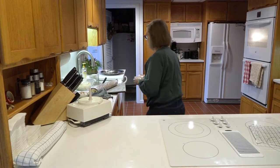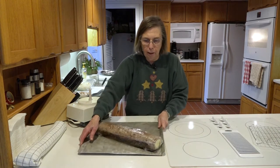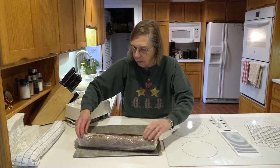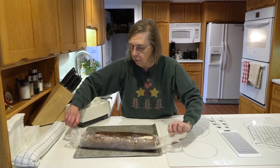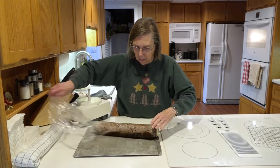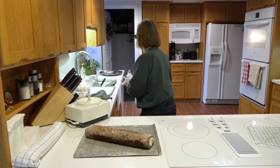And once it's cooled completely, I can fill the cake with whatever I'd like to fill it with. This one I filled with a buttercream. You could also use ice cream. There's a lot of good seasonal ice creams out there these days. But you can see it still maintained its shape. Little powdered sugar on it.